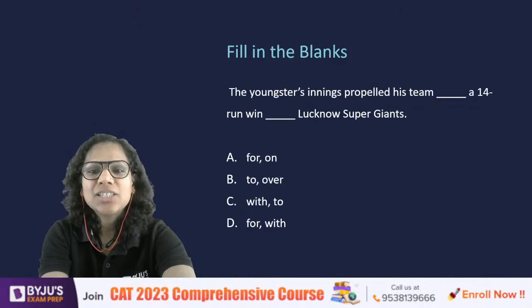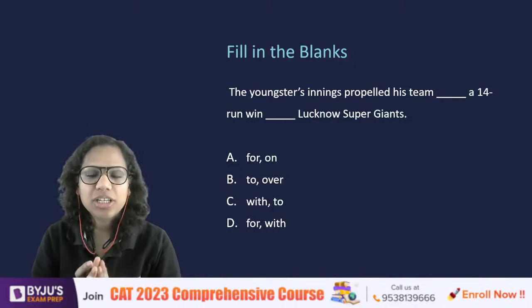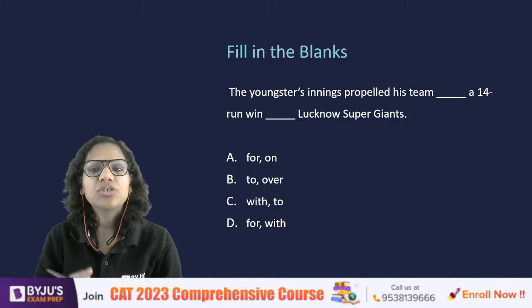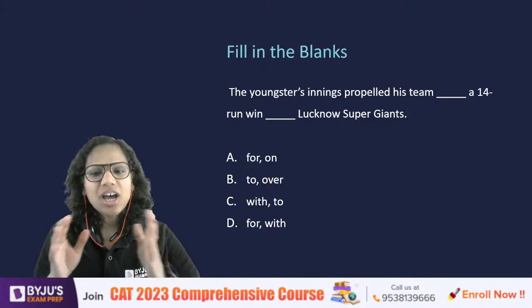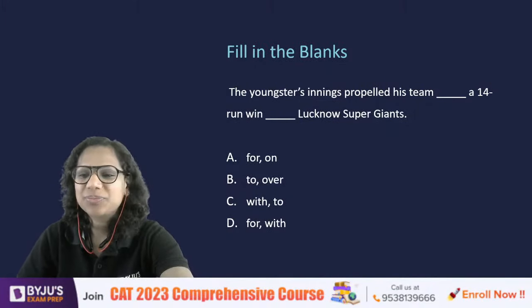So I have a mix of fill in the blank questions, error spotting questions, and some find the correct sentence questions for you. And through these, we are going to see which prepositions come where, right? So let's have a look at this. Tell me what the answer should be and why. Yes, tell me that as well.